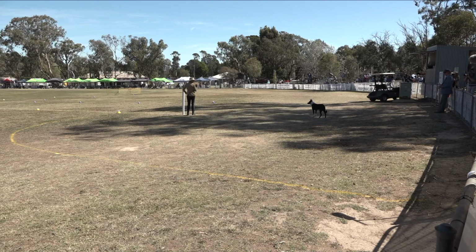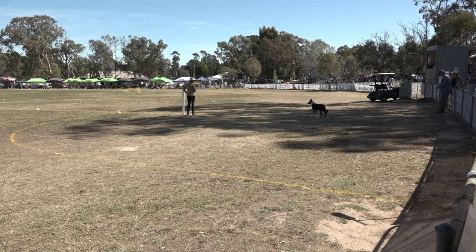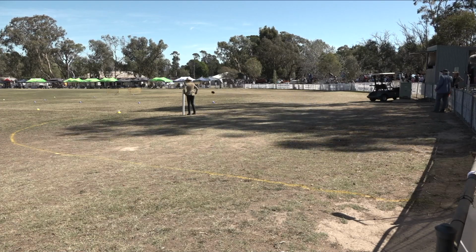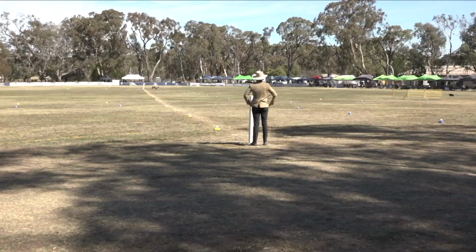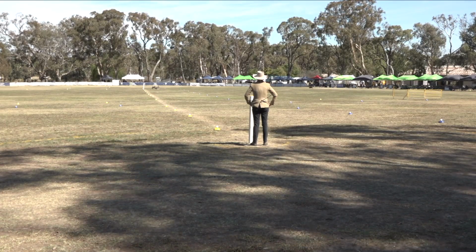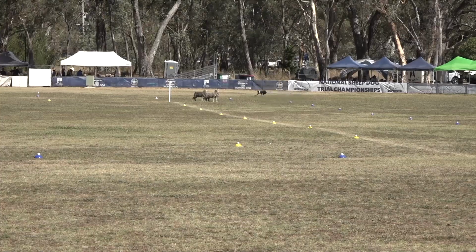The sheep have been brought out. They're right out by the winding peg, first winding peg. The bell's gone. And Hurricane, who worked very well with a 93 in her second run, has done very well. Sheep are in a nice position there.